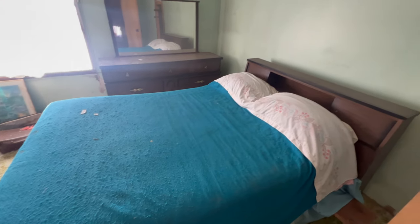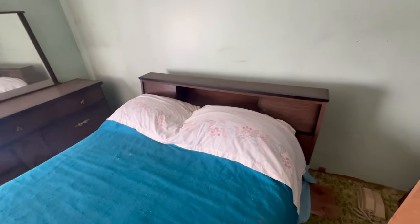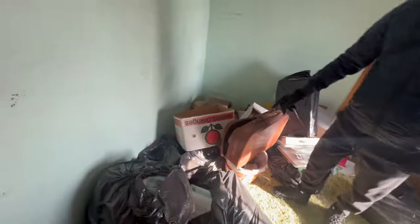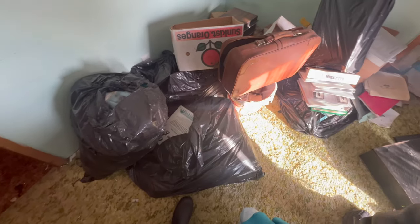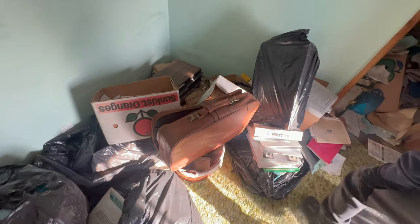Suitcase. Big blue bed. There's nothing really back here. I think whoever lived here was a teacher, because there's a bunch of things that say master teacher. Cool. Might have been a teacher at Brock. Yeah, garbage bags and stuff.